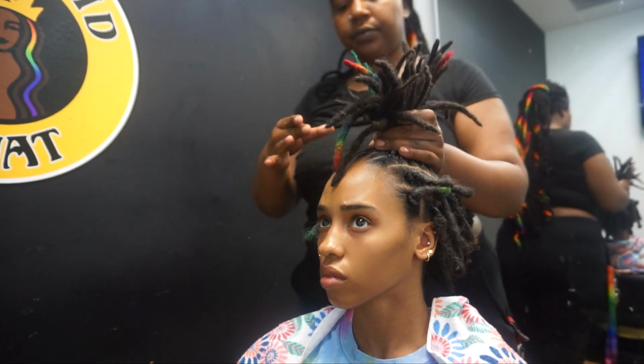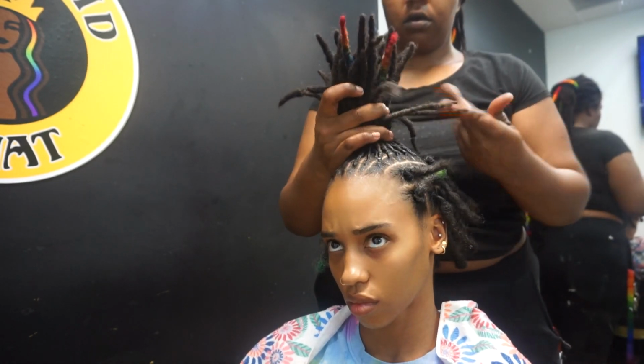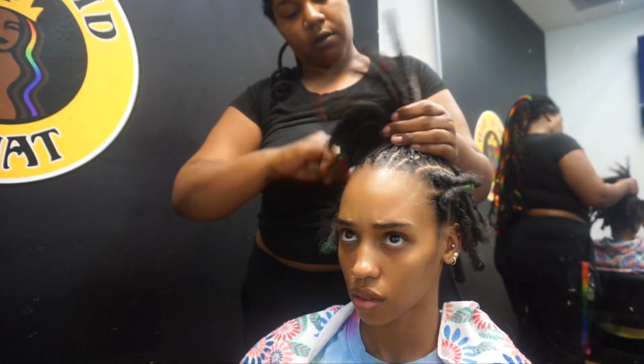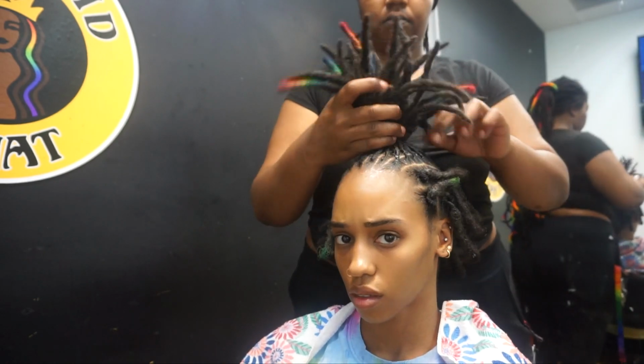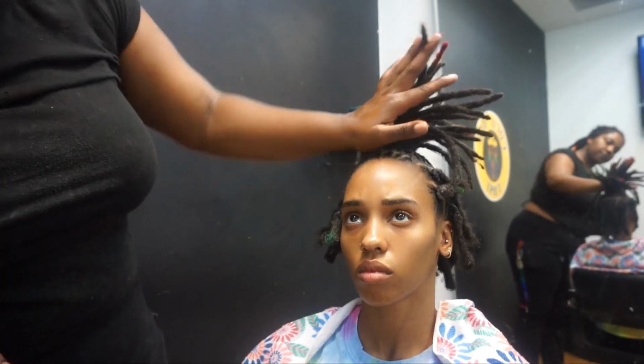Now that she has collected all of my locks, she's going to take a rubber band and put them in a ponytail. And these locks will be 2 years old on August 4th. So I will have a 2-year lock anniversary video up. My babies turned 2 years old. Well, at least the ones on the top. You guys know I got 2 different lock journeys in my head.